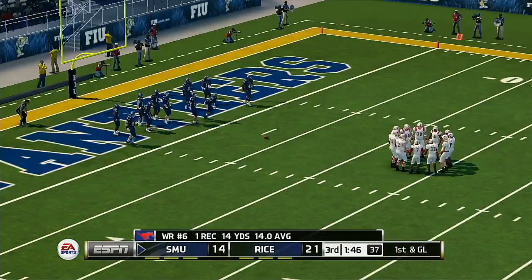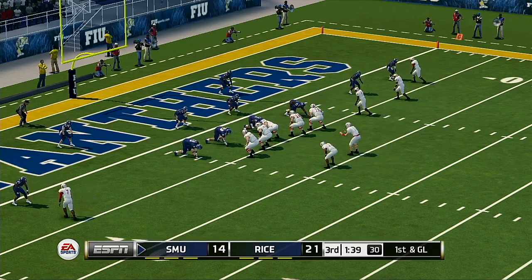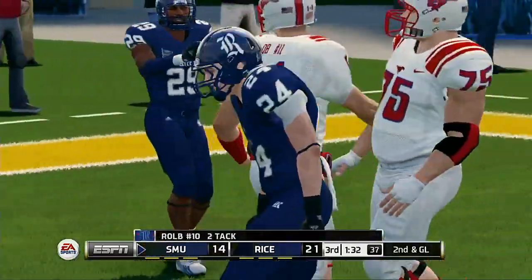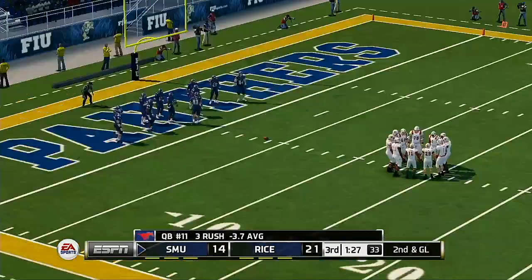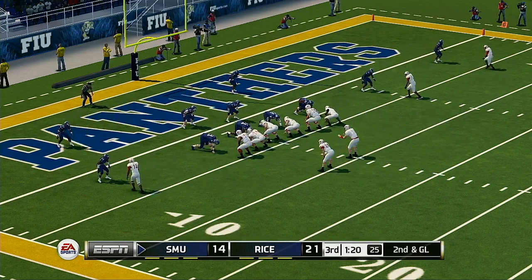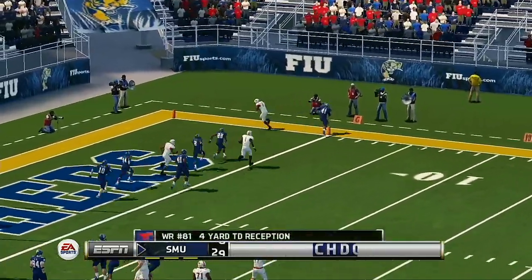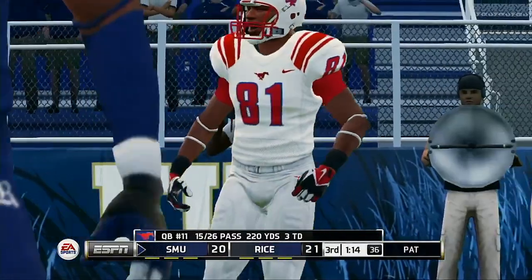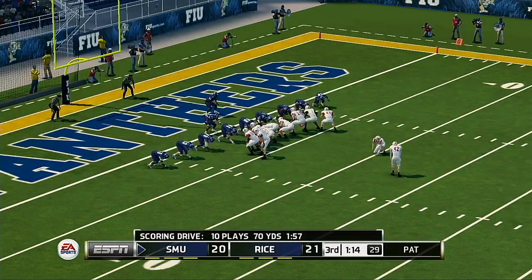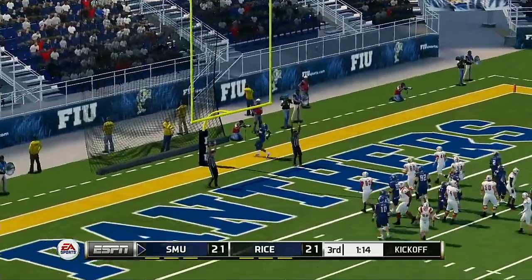That's good for them. First and goal from the three. They're knocking on the door. And they make the stop right around the 4-yard line. 10th play of the drive. To a receiver, touchdown. Here comes the kicker to try to tie this game up. And he tacks on the extra point.